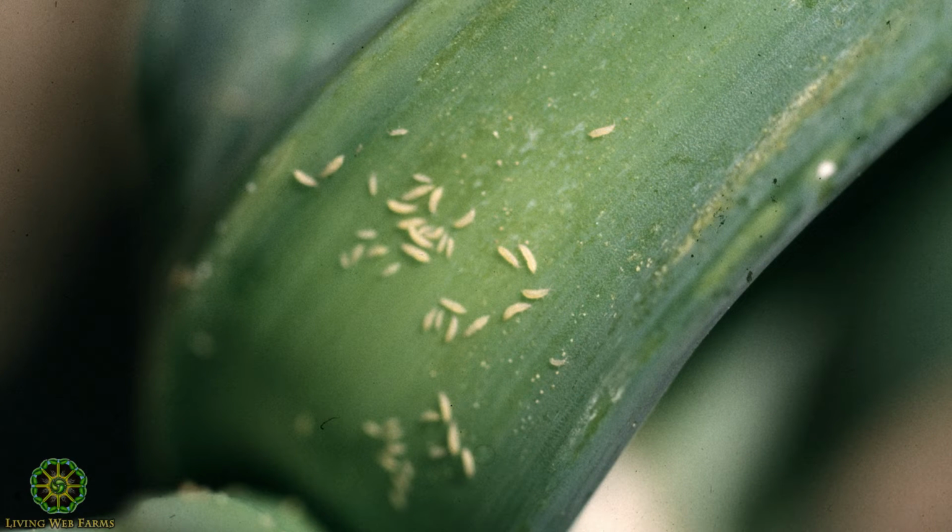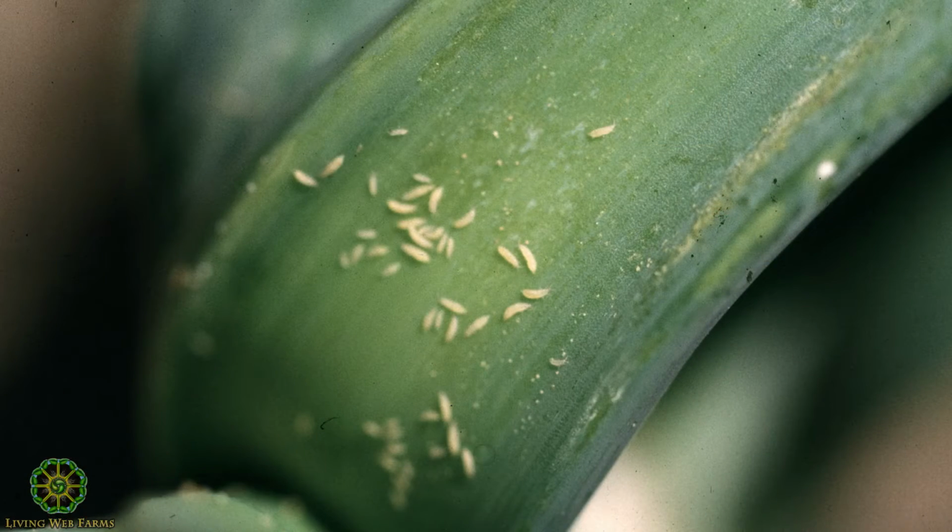Thrips, I had a crop of garlic that I lost to thrips, but I was clueless. I didn't even know thrips were a problem. And so by the time I figured it out, the leaves just weren't there. They were just so pale you couldn't believe it. They had just been rasped to death. Thrips don't eat the leaf, they rasp it, so they make that kind of silvery mark. And there was more silver than green on those garlics, and I lost a garlic crop. That's how you become an expert, right? Make enough mistakes and you're an expert.